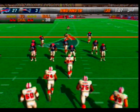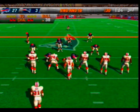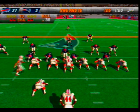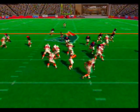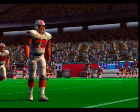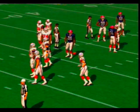Following the sack, it's second and long. Ball on the 38-yard line. Buffalo lines up in a 4-3. The rush is on. He held on to it too long. That was just a big-time play by the defense. They got low on the defensive line. They pushed the pocket, and they were right there to bring him down.